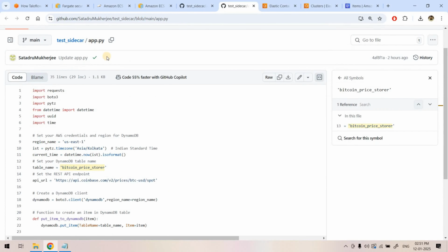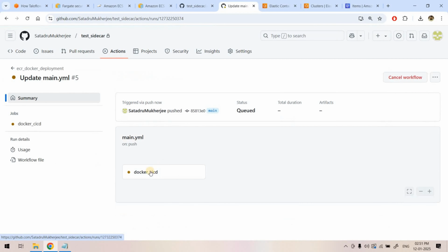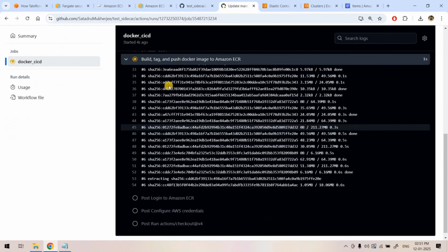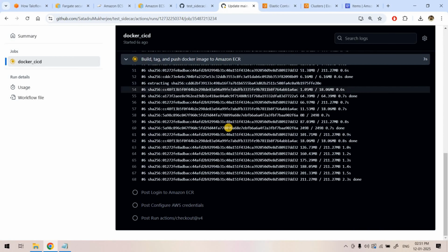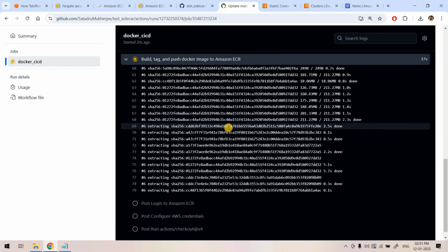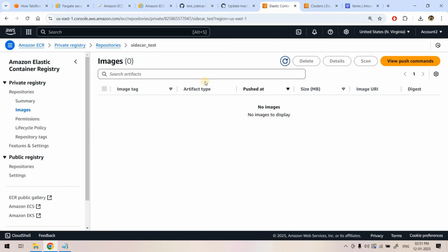Now if I go to my GitHub account actions, here you will see that one runner is started. So let's go inside that. And here it is now installing all the required modules and creating the Docker image. So here now our GitHub runner actions is complete. Now we can hope that one Docker image should be created here.